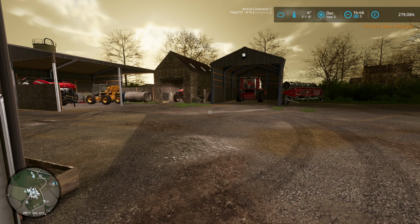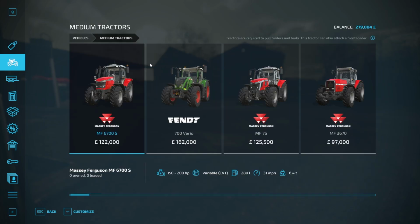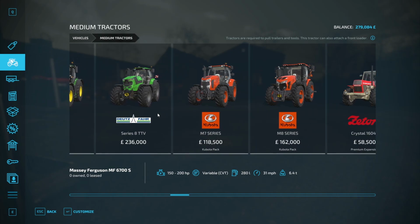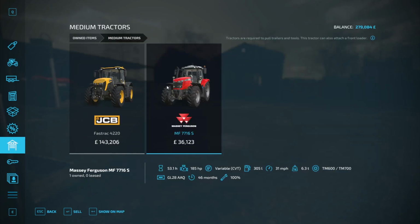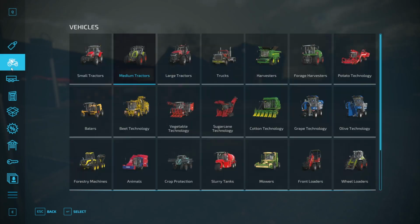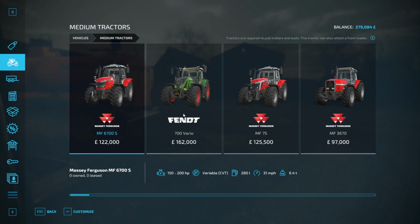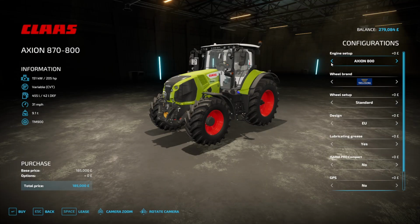So how much was in the bank? 279. So really I don't want to be going over 200 if I can help it. So the tractor that I'm looking at is still a medium tractor. So I'm looking at the Kubota M8 because it's got 200 horsepower. What have we got at the moment? We've got 185 and 235. We can't get a large. Oh, our new tractor's come back. So we definitely can't get a large tractor. We could get a class. That's 230.